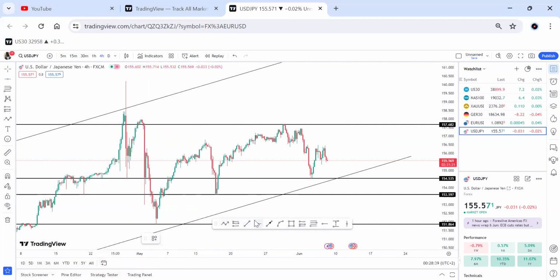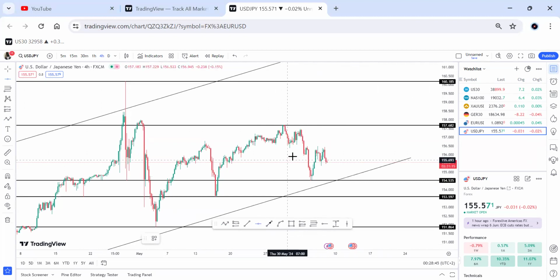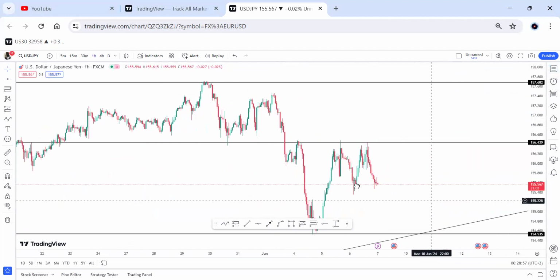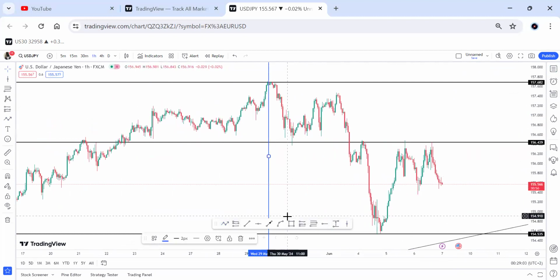So, okay, from here again, we're gonna highlight this one because it's our highest point, right? And then we're also gonna do this one, multiple rejections there. So now that we've gotten that, we're gonna go to the 1 hour time frame because there's nothing left for us that side. Let's identify market structure. What happened starting from there?